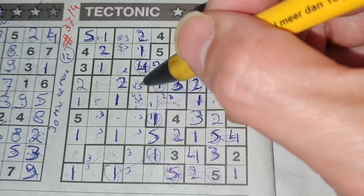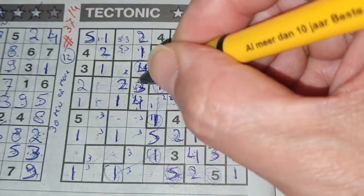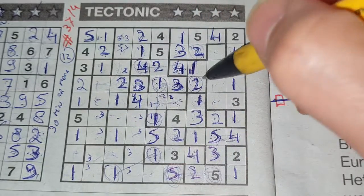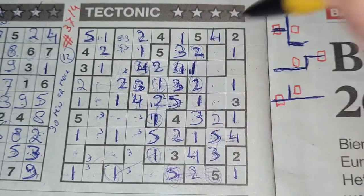We have a 4 now, so this box cannot be 4 anymore. That box will be a 4. And this box will be a 3. Two boxes left in this area for numbers 2 and 5. We have a 2 there, no 2 there. 2 should be here. The 5 goes there.